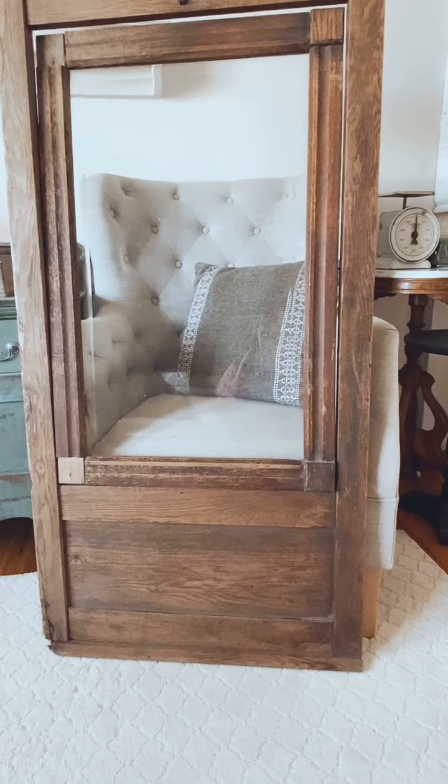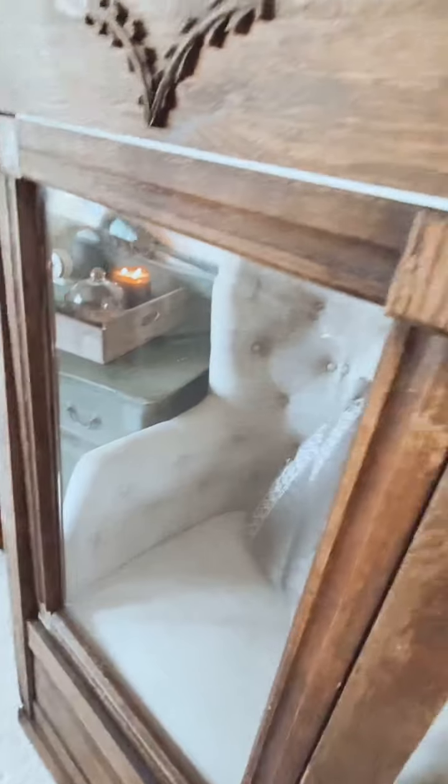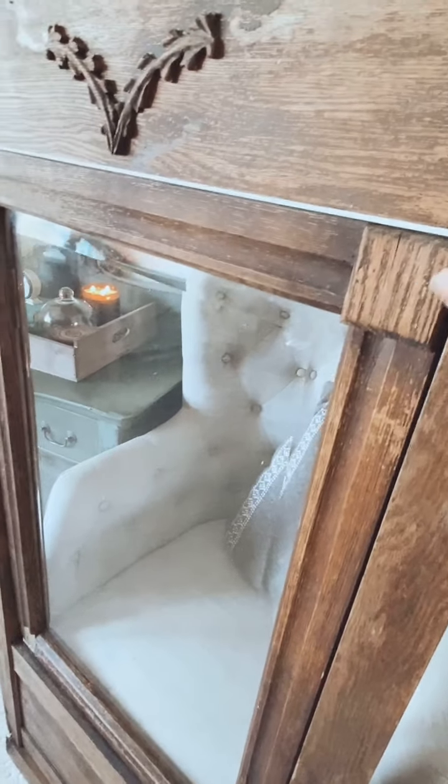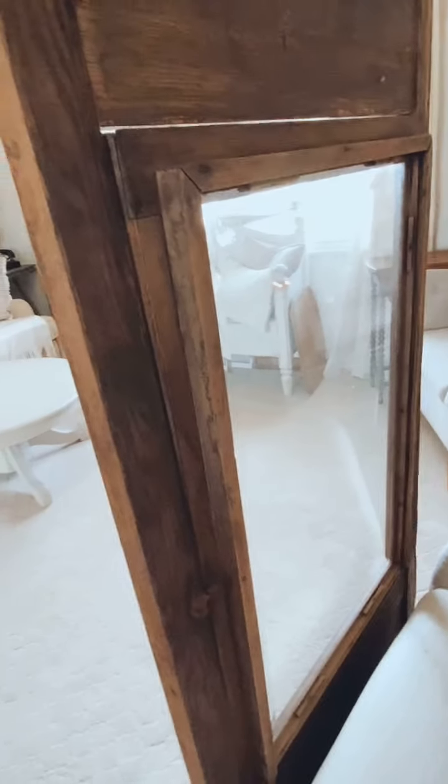A freestanding mirror. Let me show you the back. Like this, hang on. This moves. So, and it's glass, so it wasn't a mirror, but I think it would be beautiful as a mirror. This is the back.